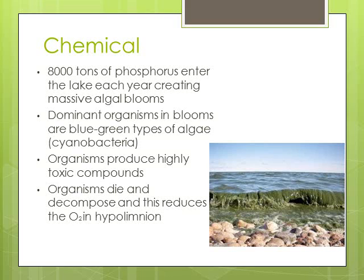Eutrophication is a worldwide problem in lakes in populated areas. There is good evidence that the root cause behind the problem lies with the amount of the element phosphorus in the lakes.